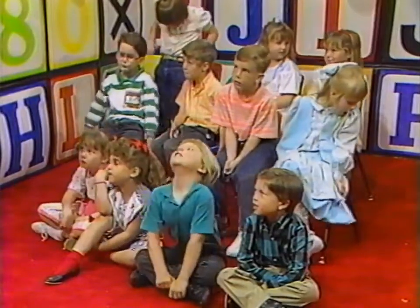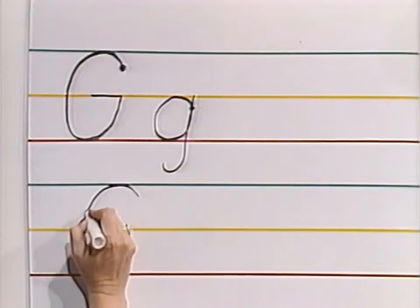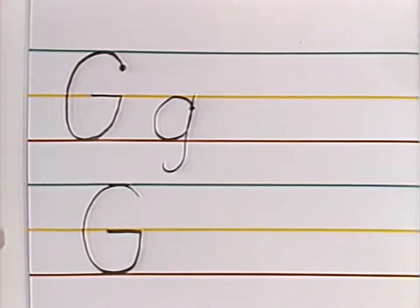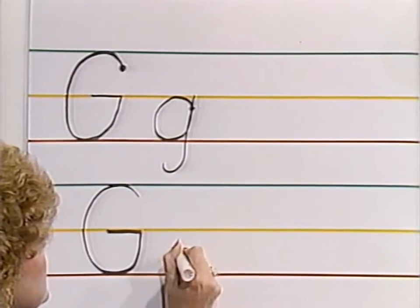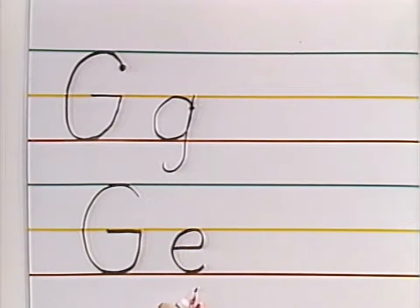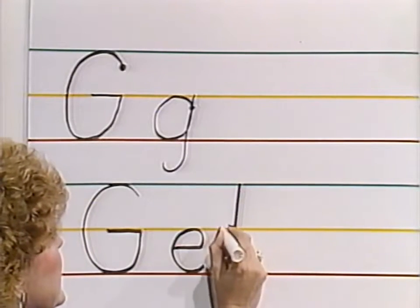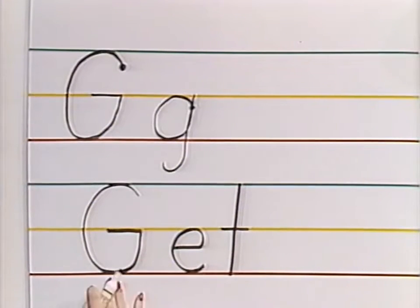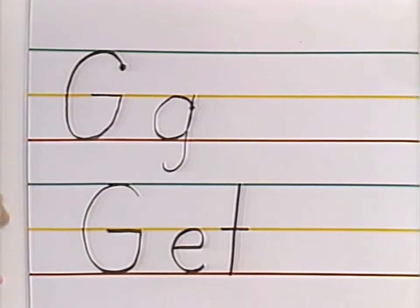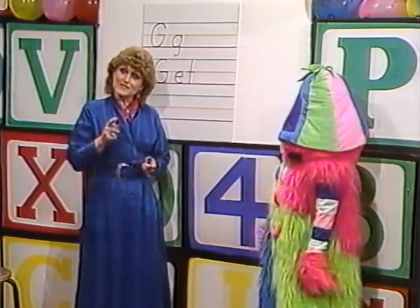G. Oh, I know a word that we can write. See if you can sound this word. Tell me, what is this letter? G. What sound does G make? G. And this is a small letter E. What sound does E make? E. And this is a small letter T, and T says T. Now sound it with me. G, et. Get. Get me some grapes. And you did. And now you know the sound of G.